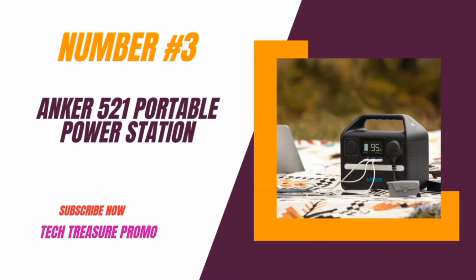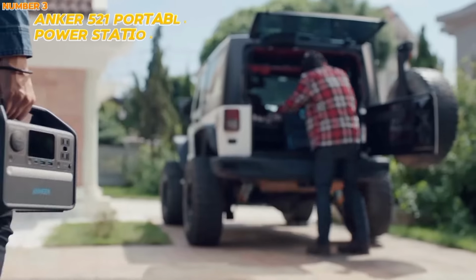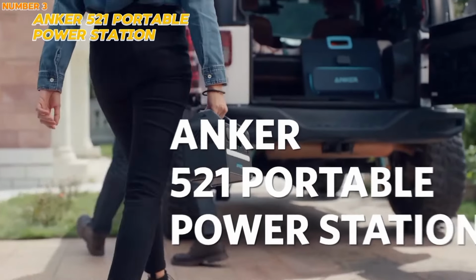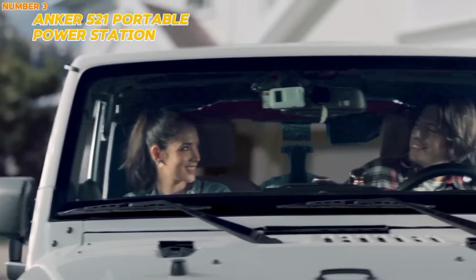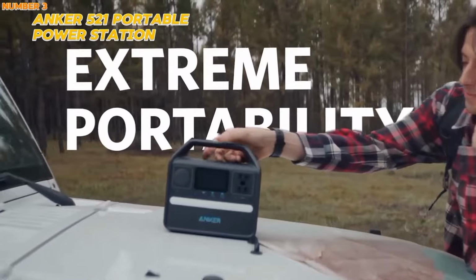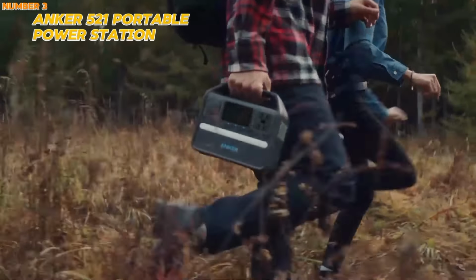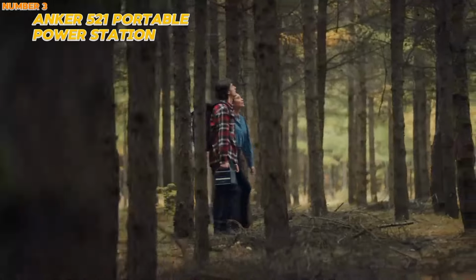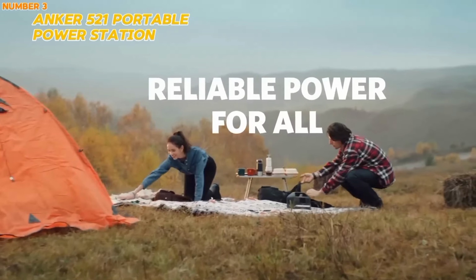Number 3. The Anker 521 Portable Power Station. This upgraded power station is perfect for outdoor adventures and emergencies. Let's explore its standout features. The Anker 521 is designed to last over a decade with everyday use. Its Infinity Power technology combines LiFePO4 batteries, durable electronics, and a temperature control system for reliable performance.